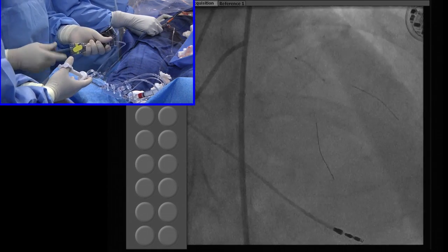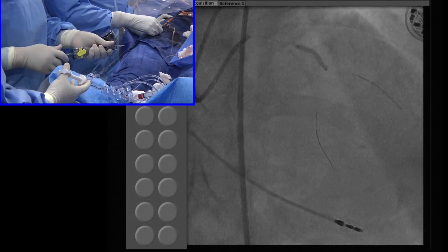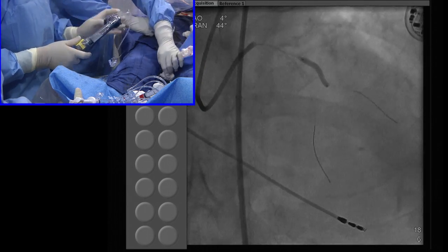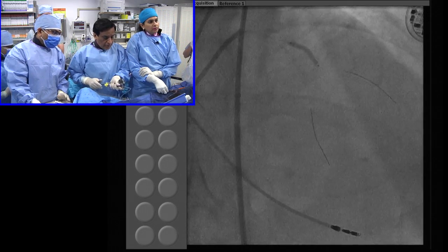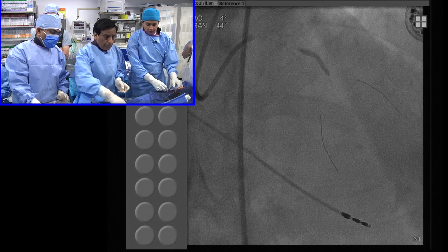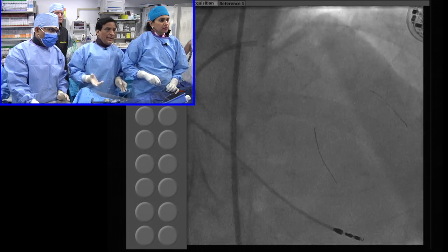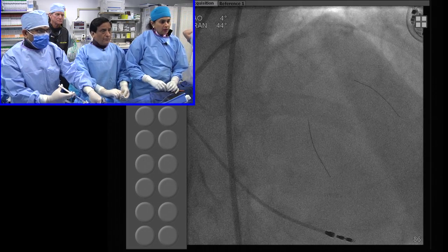I think it looks pretty good now. Yeah. So usually we deploy our metal DES at about 16 atmospheres. In the earlier generations there used to be edge dissections, but the newer balloons are less compliant, so we go with the 16 atmospheres. But compared to the Absorb, we actually recommend deploying at 12 because you're post dilating every case. While for metal DES post dilatation, in my opinion, we do it only in about 50% of cases.